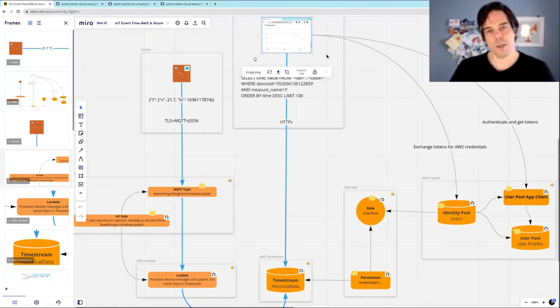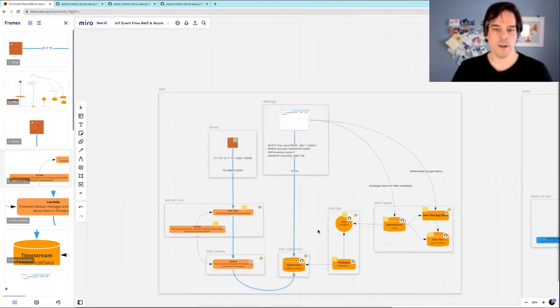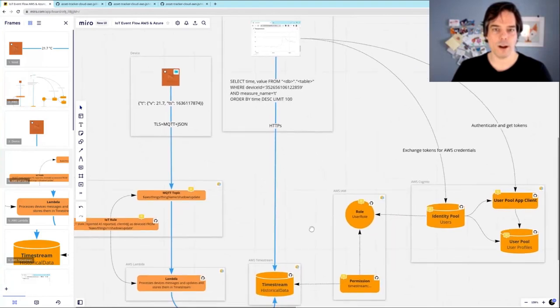But if we're the user and we are logged into the web application, here again comes the problem of serverless: my user that's using the web app talks directly to my database. And this is mind-boggling for people who are used to building an application service in between. There needs to be a REST API. There needs to be a GraphQL API. There needs to be an app server here that protects the database.